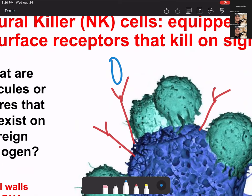That is the most stupid looking virus I've ever drawn. Okay, there we go. Let me give that one more hexagon try.